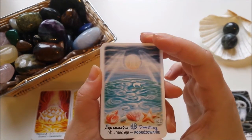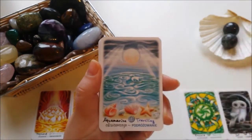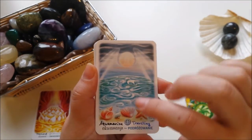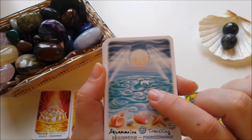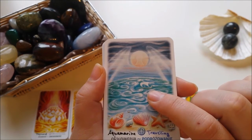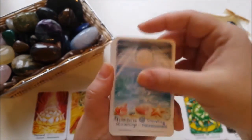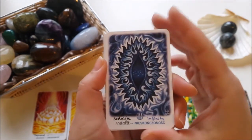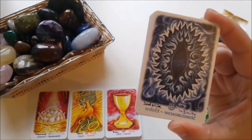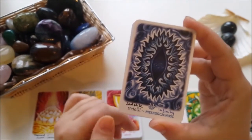We have aquamarine, difficult word, for traveling. And when I first looked at this image, I totally missed the little boat up here, which is so beautiful, and these kind of angel wings around the sun. Gorgeous. Then we have sodalite for infinity.